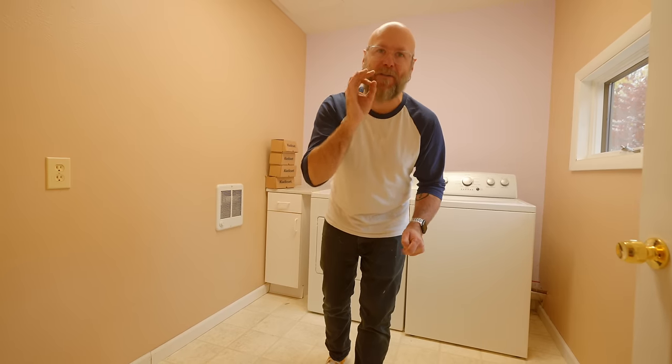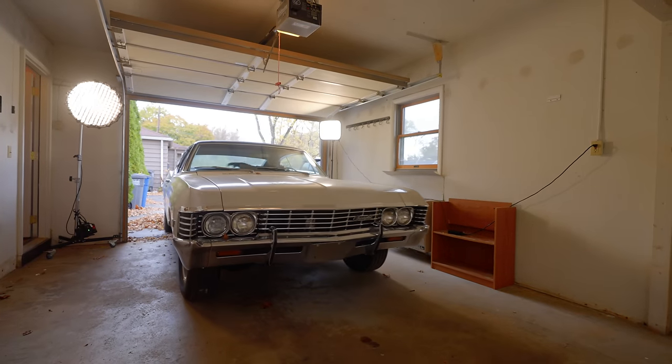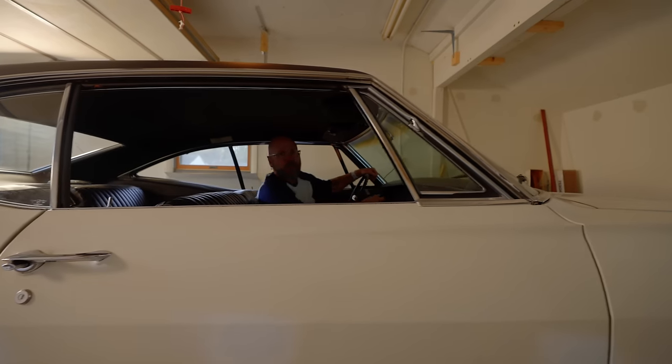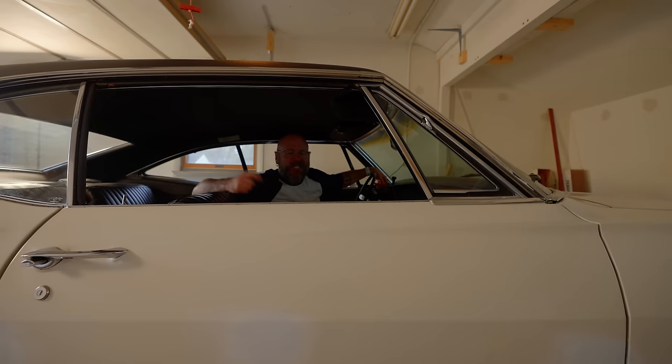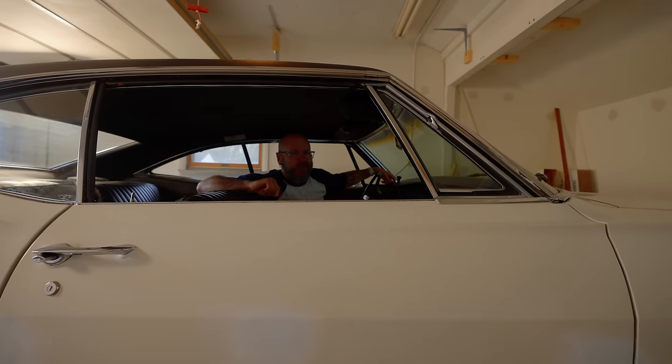Next is the garage. This is one of my favorite things about this place, and you're gonna love this. Check this out. And this is the garage where I'm gonna keep the Impala. We're gonna come back to the garage here in a little bit. I got something cool for you.